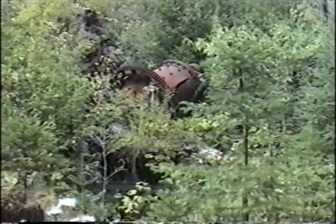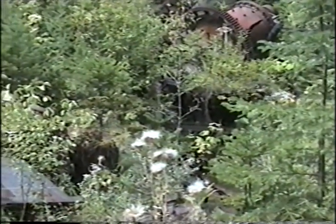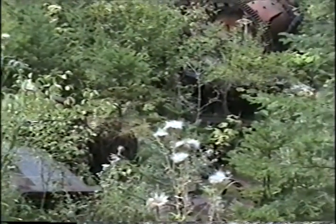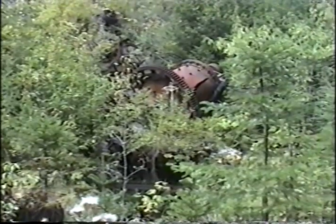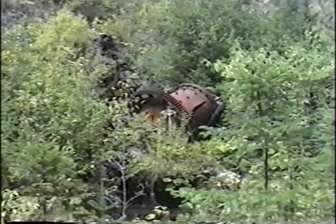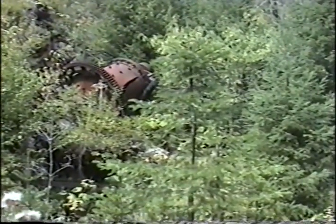What we're looking at here is some machinery that is straight down the slope to the east from adit 1 for the War Eagle Mine. It's just above the Fitz Creek Trail, just before it switches back up and heads towards adit 1. Again, this is directly below down the slope from adit 1. I just thought I'd throw this in for completeness.